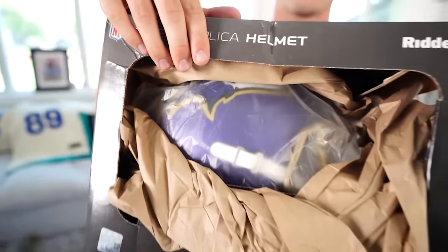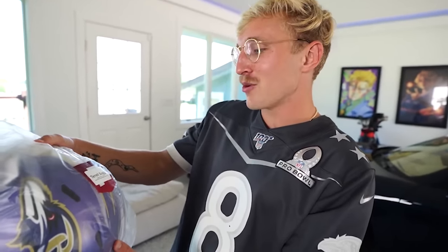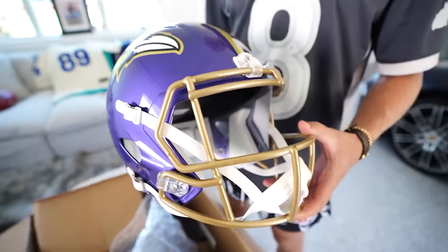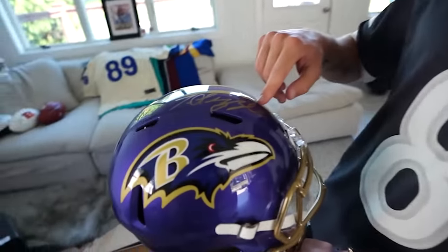Ooh, Raven. I see a Raven, dude. What if your Ray Lewis prediction's correct? It could be, bro. Terrell Suggs. Oh my god. Terrell Suggs, signed Ravens, full-size flash alternate speed helmet. Dude, it's got a gold face mask. This is what I mean. Like, they don't wear this, right? Do they wear gold face masks? No. This is so sick. Terrell Suggs. Look at that.